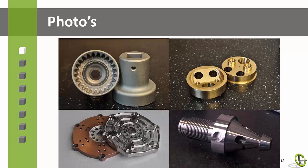The top right hand corner is for the cylinder head, and the top of the bottom left corner is something we made from the anodized aluminium part into the titanium part you see on the right hand side. The trick was to keep the weight down on the titanium part, but it was a lot stronger, of course. So since the aluminium part cracked, we needed a stronger version, and that's what we did right there for the customer.